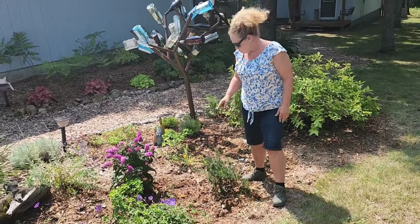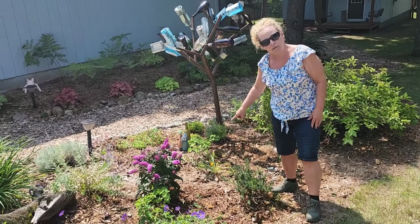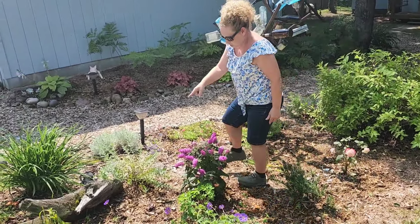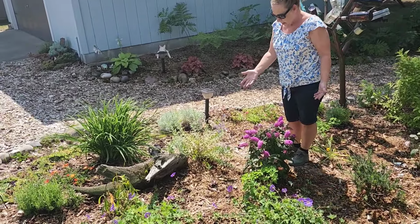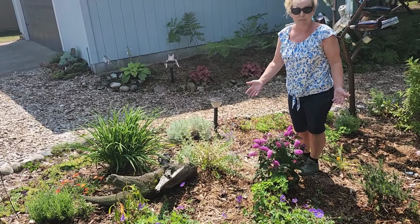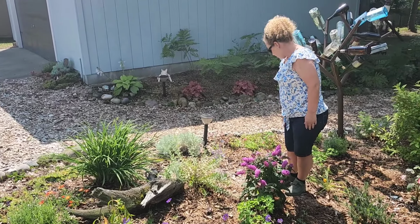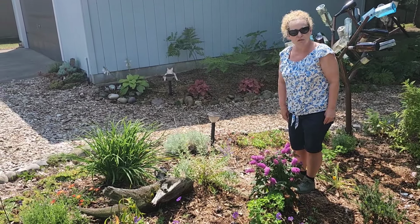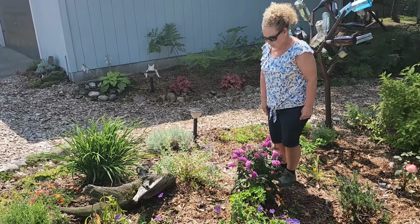Divided up a Stella d'Oro lily. It looks a little sad there, but it's still alive. The Russian sage is blooming. This is the best it's ever done here. I'm really happy with that. All right, Artemisia, that nice fluffy silver mound there, is beautiful.